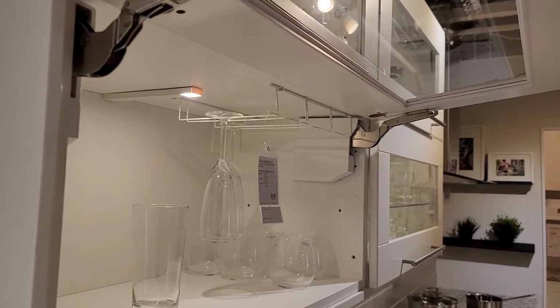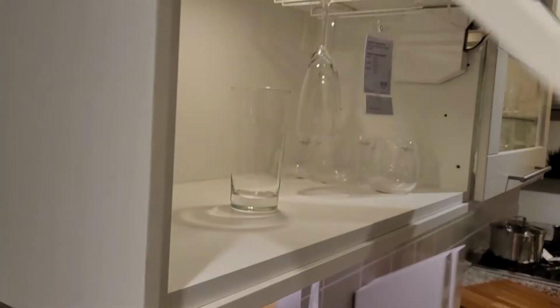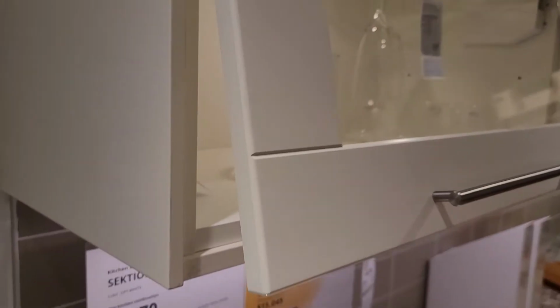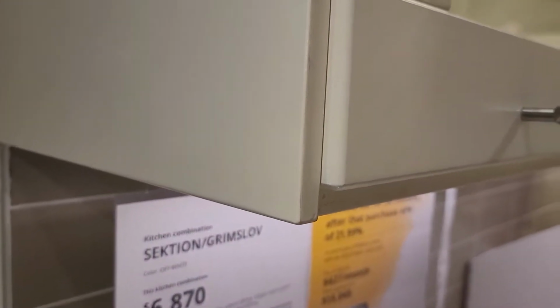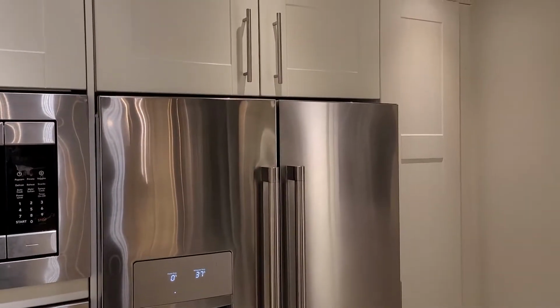Moving on to some soft close cabinet doors. I love soft close cabinet doors. I probably looked crazy throughout the whole store. This is just what we captured on camera. I did this probably 1,000 times. It's an amazing thing. And I think IKEA is all Blum hardware, which is really good. It's apparently the best in the business, and I think IKEA would be a good bet in terms of hardware.